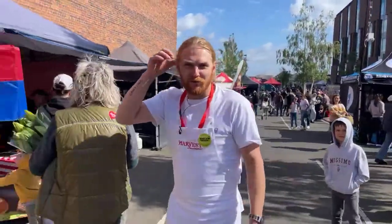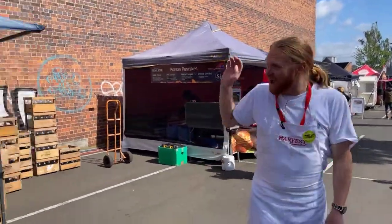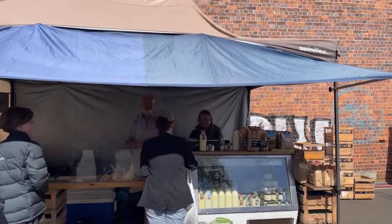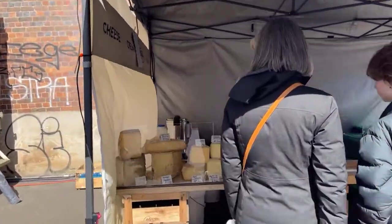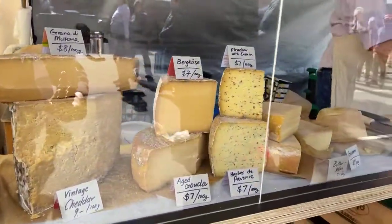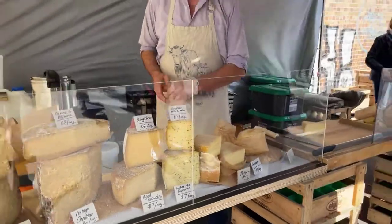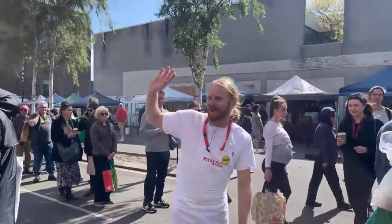Up to the top end, we've got two of our longest standing and oldest and most amazing stall holders here. Elgar Farm to my right, producing amazing dairy products and a wonderful range of Southern European and Alpine cheeses. Look at them. If that doesn't make you want some cheese and a glass of wine, I don't know what will. Good morning, Joseph. Thank you.